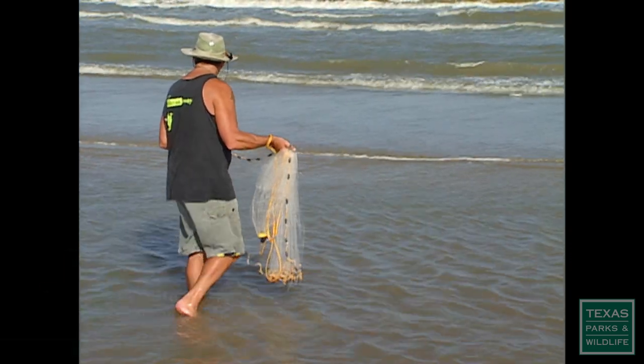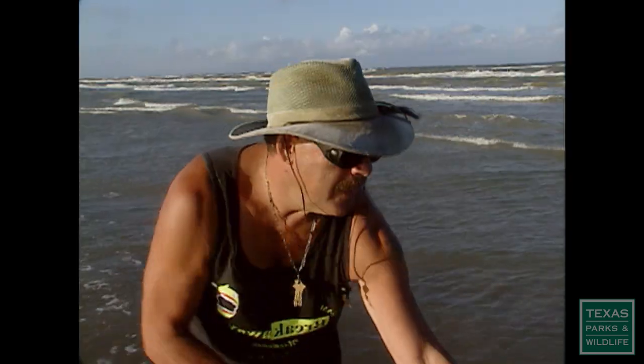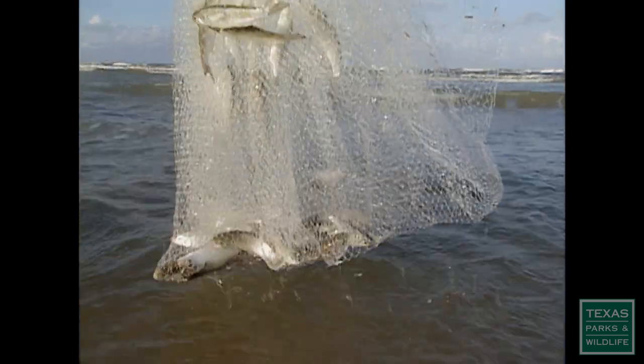Local Nick Meyer starts out every trip with a net full of mullet. I just saw some scoot under there. I don't know if I got them. These finger mullet, they're migrating down the island south, and they're closely followed by the predators, and that's why they're such good bait.